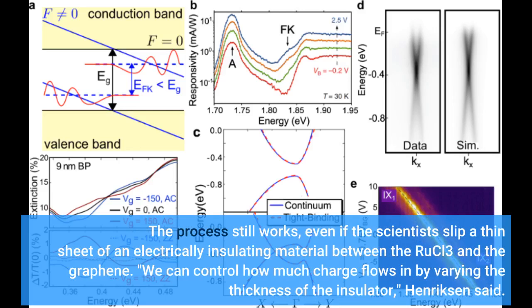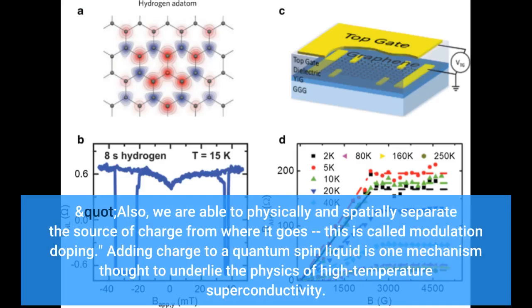The process still works, even if the scientists slip a thin sheet of an electrically insulating material between the RuCl3 and the graphene. We can control how much charge flows in by varying the thickness of the insulator, Henriksen said. Also, we are able to physically and spatially separate the source of charge from where it goes. This is called modulation doping. Adding charge to a quantum spin liquid is one mechanism thought to underlie the physics of high-temperature superconductivity.